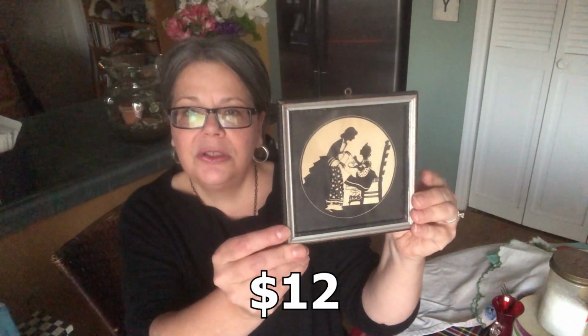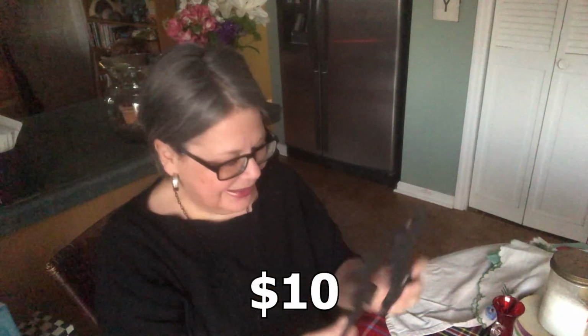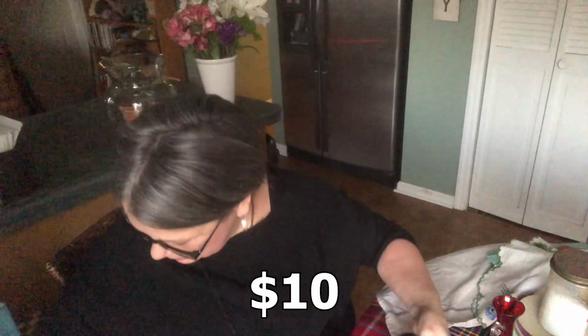A little silhouette, that was $1. It should sell for about 12. A pair of wooden silhouette children. They were 49 cents each. Trying to show it to you in front of the white. Those should sell for about $10 each.